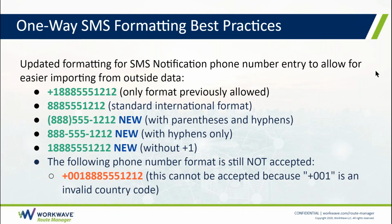Now you can start doing this now. And if you are getting your data from another source, this is going to help you immensely. As long as your data is in one of these formats in green, you can use these for your SMS messaging and they will be recognized. You don't need to use just a single one in your data. You can use a mishmash of all of these. However, on the bottom, we do still have the format listed that is not acceptable. Anything that is an invalid country code still cannot be used. But now we have 5 formats that can be used up top. And as you can see, we have the 3 new ones. We can use parentheses and hyphens only, and also without the +1.